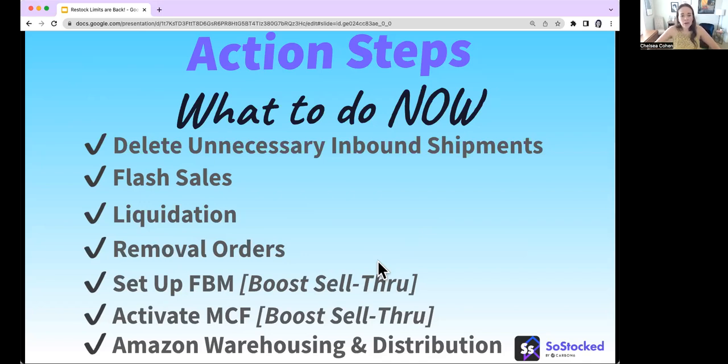And I'll talk a little bit more about liquidation. I recommend it as a last resort if you can't move it by a flash sale, but liquidation is an option. Amazon has a liquidation service that you can use. There's also a service called Backtrack, back-track.com, and another service called returnsworldwide.com. You can check those guys out. They take your inventory, they make sure that it's sellable, then they go and sell it, and they'll split the profits with you. That's how those two services work. And then you have removal orders if you want to remove that inventory and sell it on another channel.